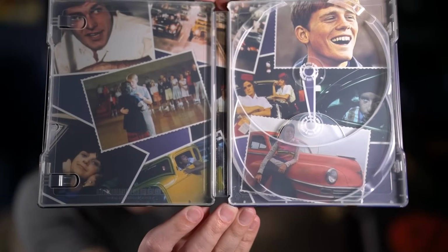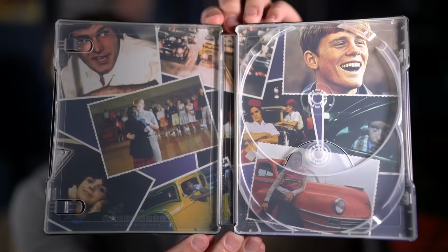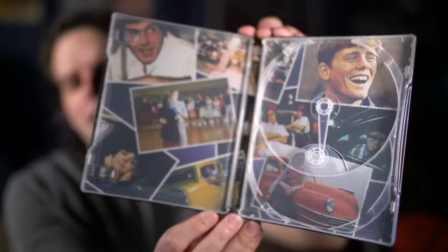Let me take the discs out real quick, because actually the inside is really nice on this. Sort of a nice collage of images from the film, which I hope you can see right there. Actually a pretty nice, well done Steelbook. I kind of wish it was the one sheet, but actually I kind of like that. That's not bad. And happy to finally have American Graffiti in 4K.